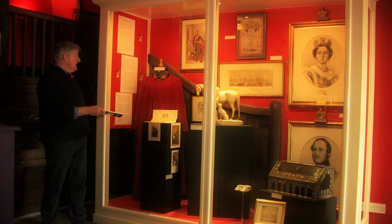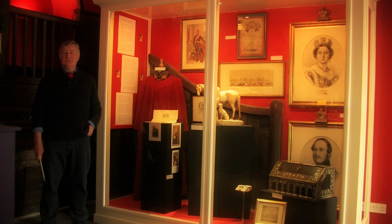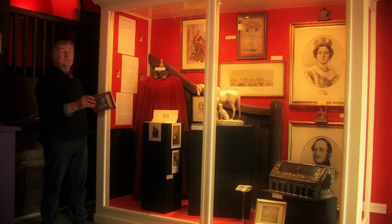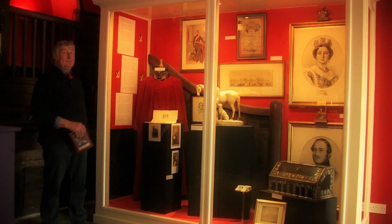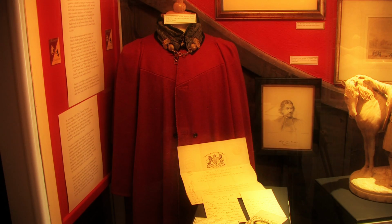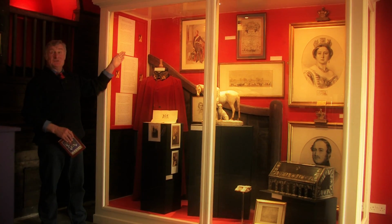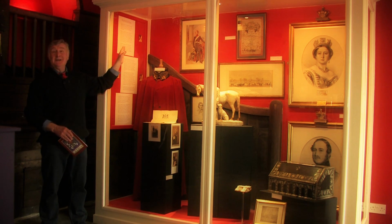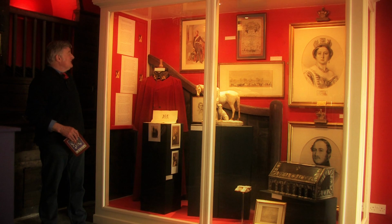Here we have case 3, which is the last case in our Victorian and Georgian room. It's full of things associated with the Victorian period. For example, this wonderful red cloak, which was worn by Sir Reresby Sitwell, Alexandra's great-great-grandfather, when he was a lifeguard. And behind we have a picture of him posing outside Windsor Castle with the wonderful red cloak beside him.